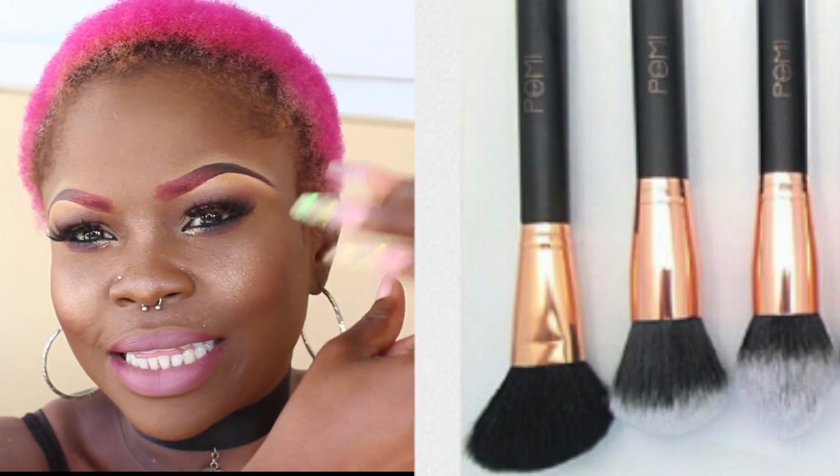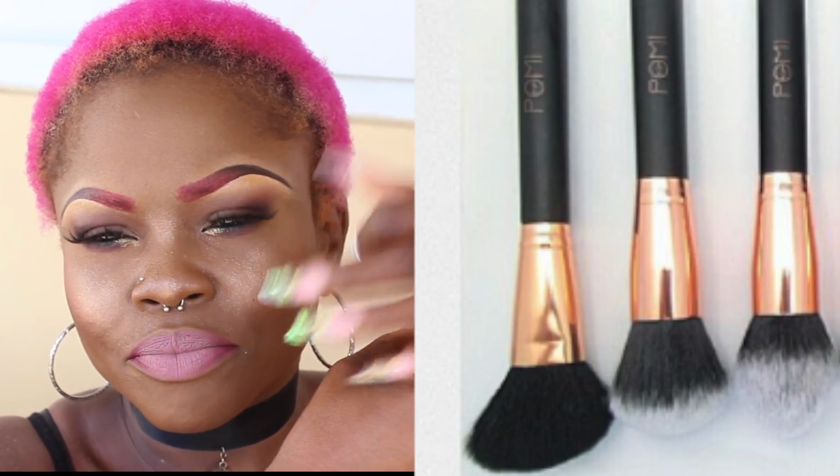Don't use a flat brush either. Use a brush. There's a brush in the Dipped in Elegance kit, and the bristles are kind of long. Use that brush, get a little bit, spritz it with Fix Plus or any setting spray, then you apply, and it applies sheer. And then you can just go over and set it with this.